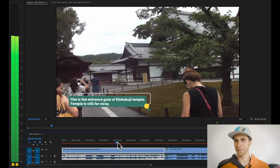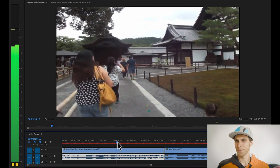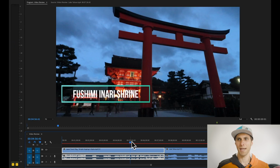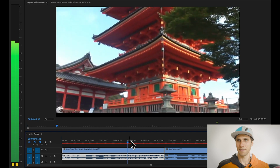More of this, for example. It has 2 floors that are completely covered in gold leaf. Okay. And here again. So their temple was... Show me more of these.